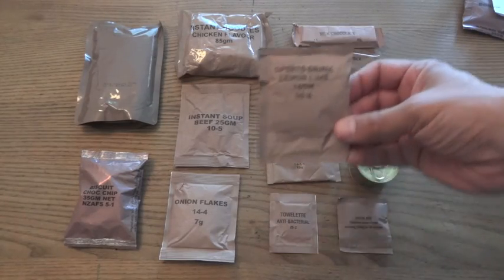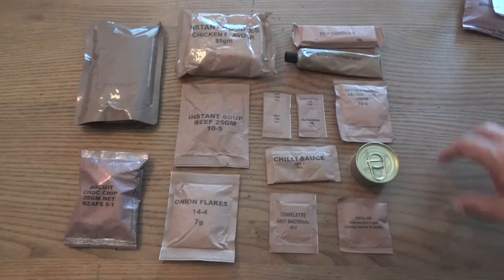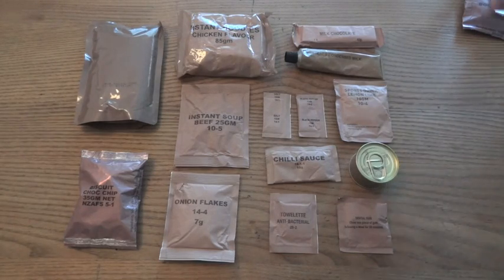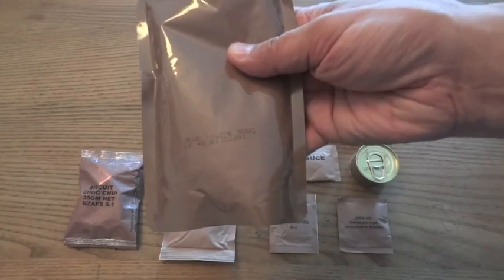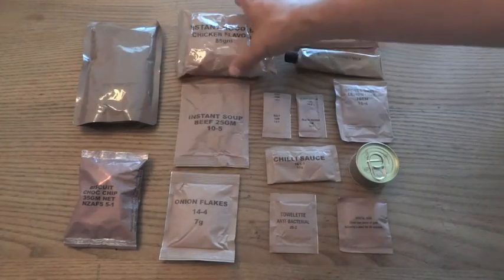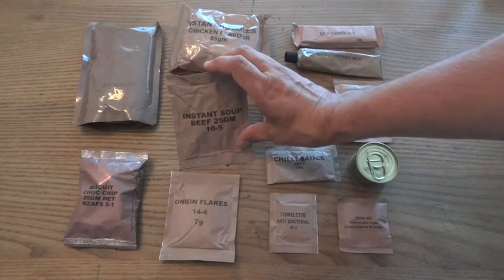We also have the sports drink lemon lime flavor. That's the only beverage I'm making up for this one, but of course I do have tea and coffee left over, like I mentioned. Alright, so I'm going to go ahead and put the vegetable tagine in some boiling water to heat it up. And I'm also going to boil some water for the instant noodles chicken flavor and for the beef's instant soup.